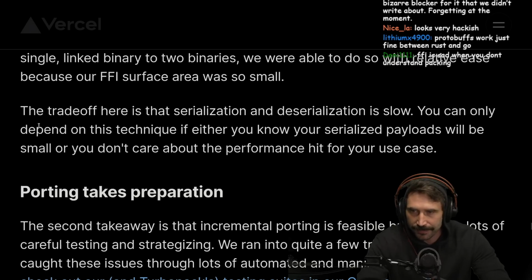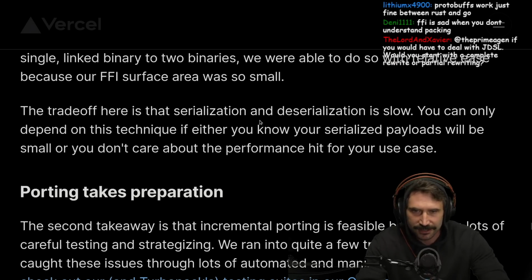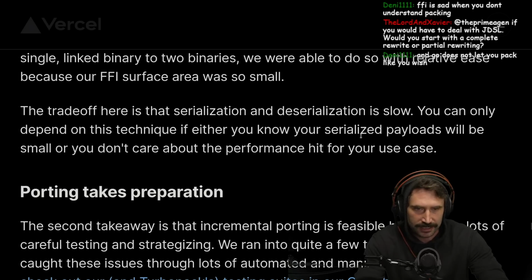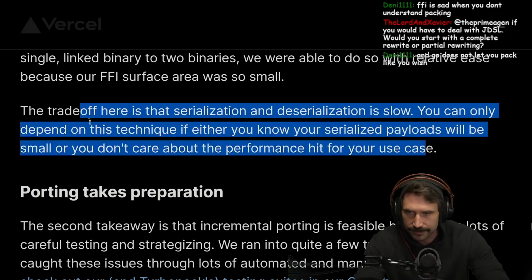Exactly. The trade-off here is that serialization and deserialization is slow. You can only depend on this technique if either you know your serialized payloads will be small or you don't care about the performance hit to your use case.